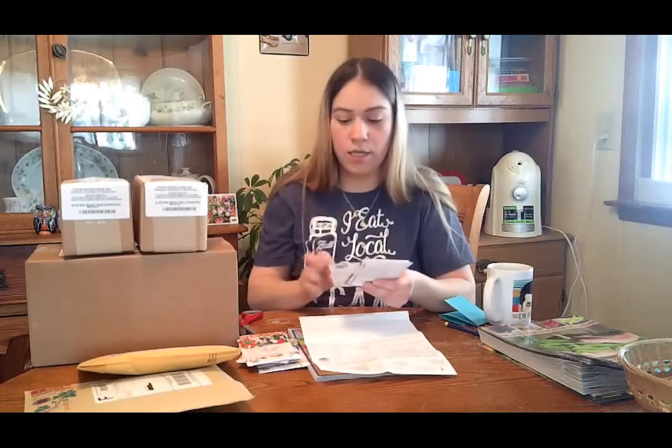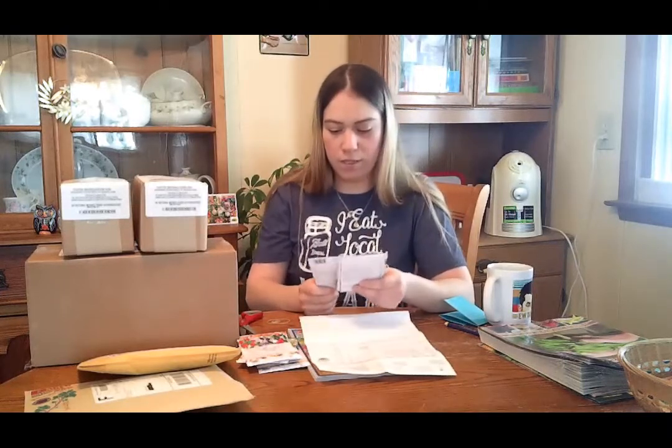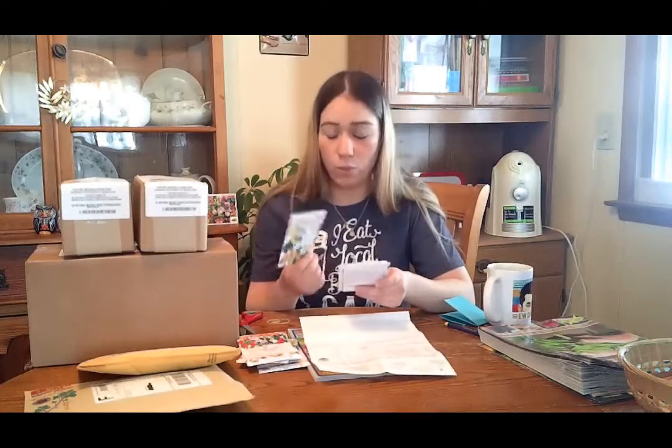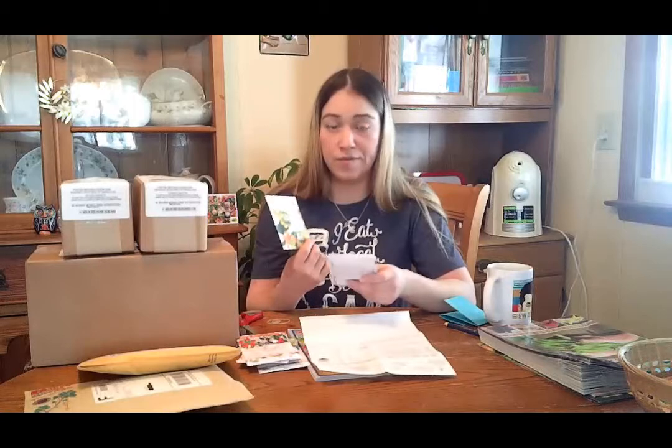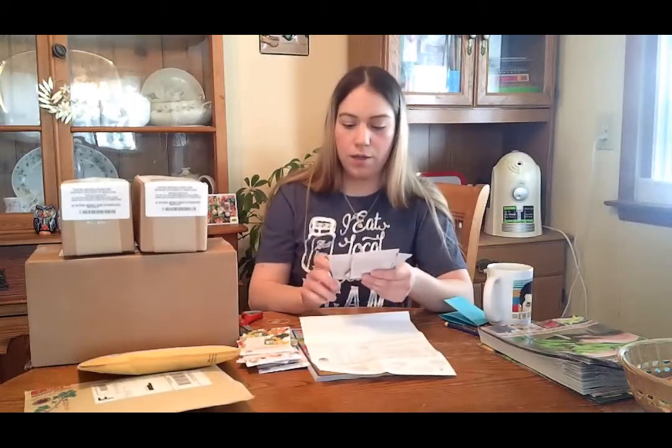Another kind of ground cherry, this is the Cossack pineapple. It says its pineapple-like flavor is excellent in preserves, dessert toppings, and salads. And I am hoping to have enough ground cherries to can in jams this year, so that one sounded really promising.